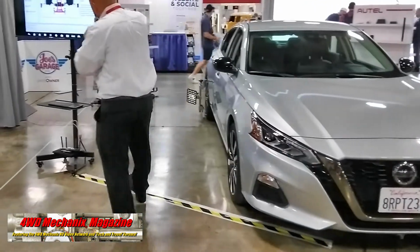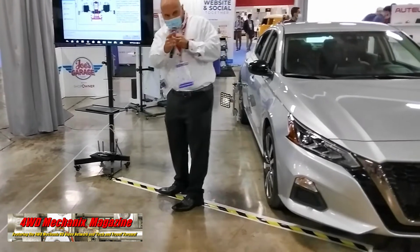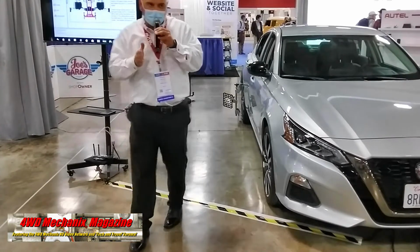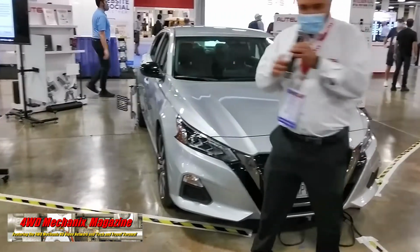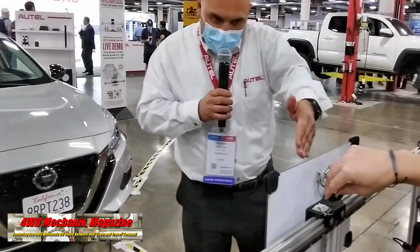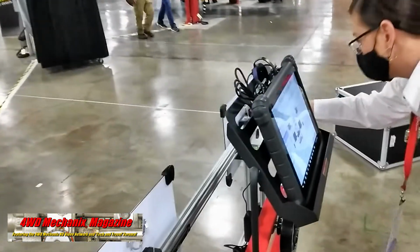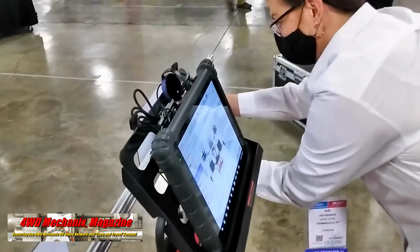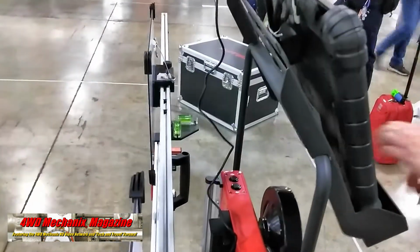Move the 2 sliding blocks on the back of the target board holder and place them at a distance of 360 millimeters from the center of the crossbar. So we're going to place the right and the left target at 360 millimeters.